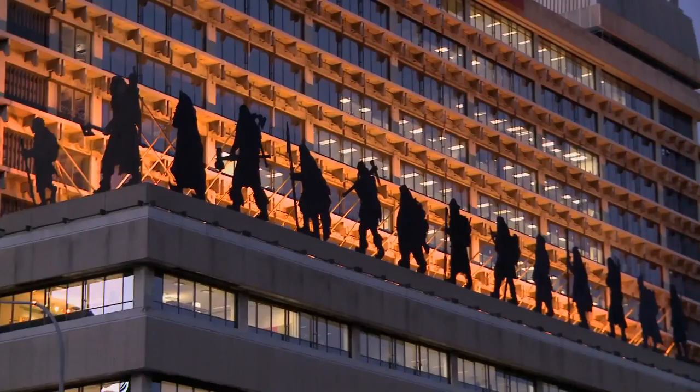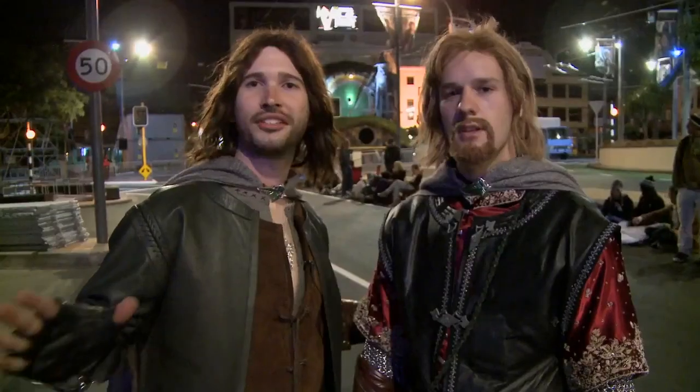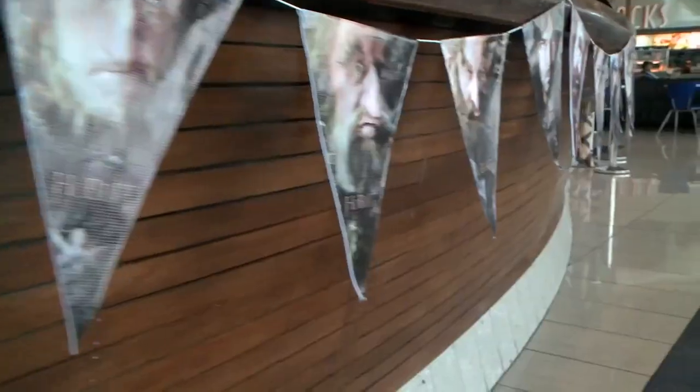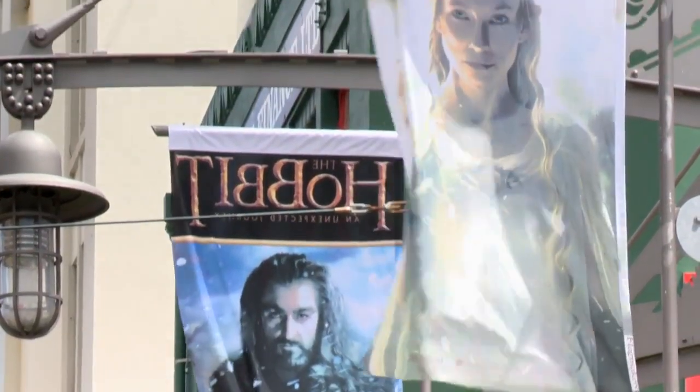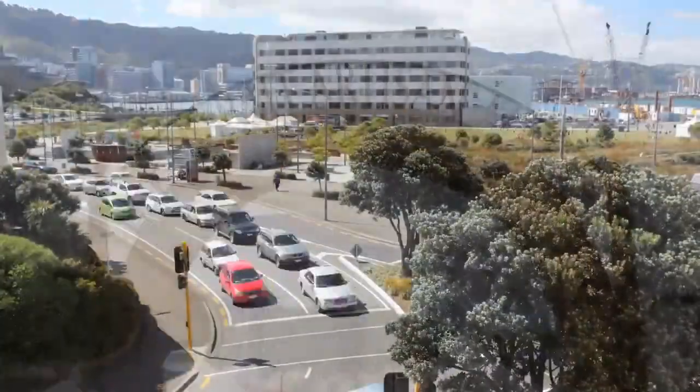The city's definitely got Hobbit fever, and it just really adds to the whole atmosphere of the premiere, and we can't wait. There was just the Hobbit everywhere. Massive banners, flags all down the streets, just a fantastic place. We got to go to the Hobbit market, wonderful.